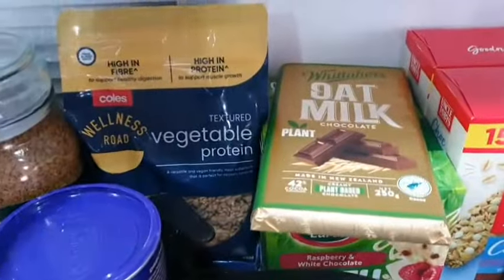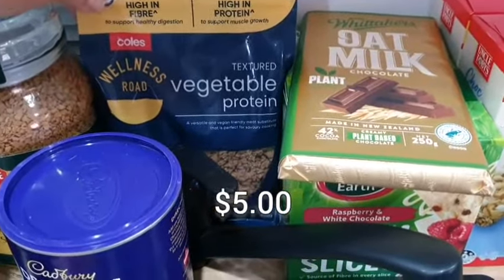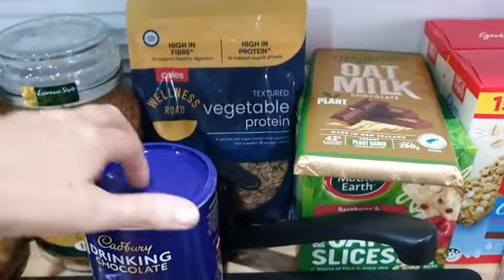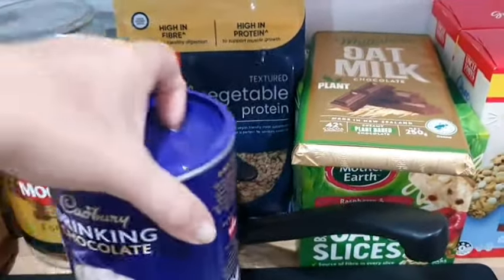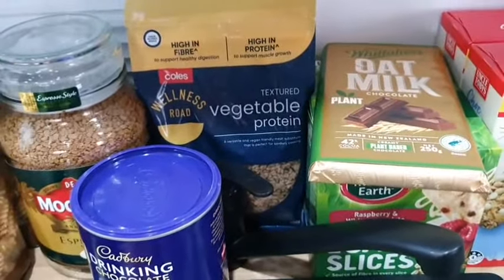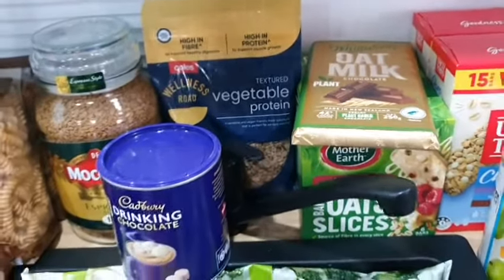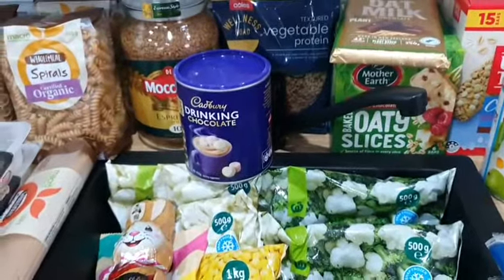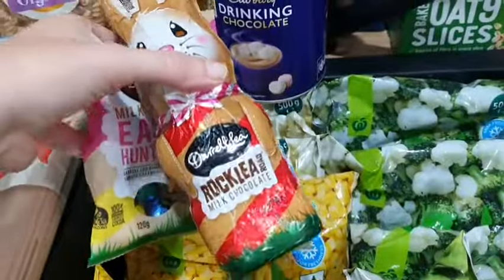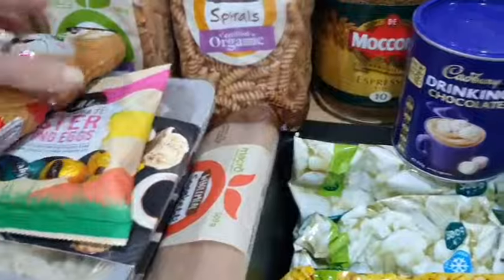Big shop. All right. Textured vegetable protein. We use this instead of mince. It's a soy-based thing. We really like it. That's $5 for the big bag from Coles. So we try to get it from Coles. Woolies do a smaller bag, works out a little bit more expensive. And again, lasts in the pantry for donkeys. So not worried about stocking up on that as well. This is because it's almost Easter and we've got a little surprise for Charlotte. So we'll go hide those somewhere as well.